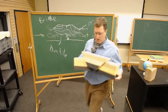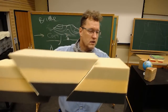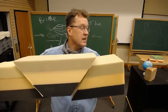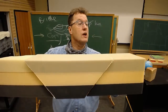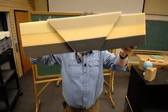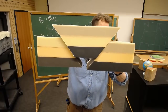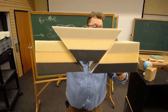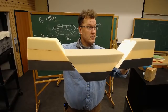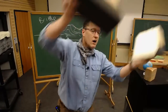Let's go to these things which I found in the storeroom, which I don't think I've ever used. They're kind of fun. Okay. What's this thing? That's the hanging wall. Thank you, Tim. That's the hanging wall. So let me do crustal compression. You can see, right? Hanging wall goes up. I've got two reverse faults now. Can you see it? Now let me do crustal extension. Crustal extension, the hanging wall goes down. I have two normal faults. Crustal compression, crustal extension.